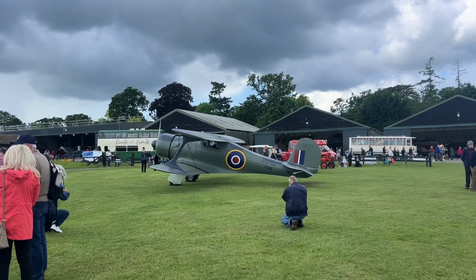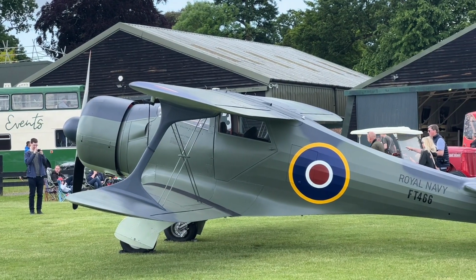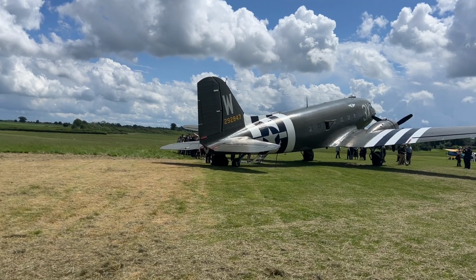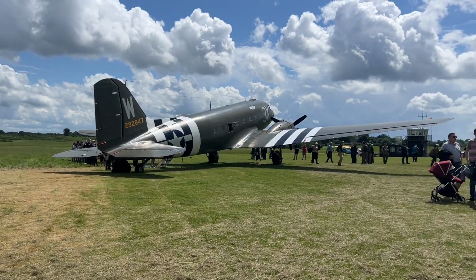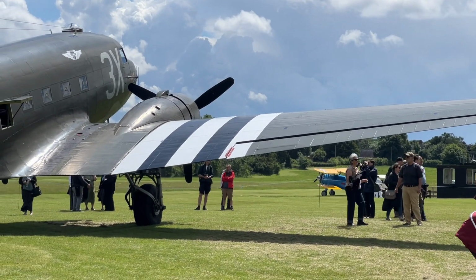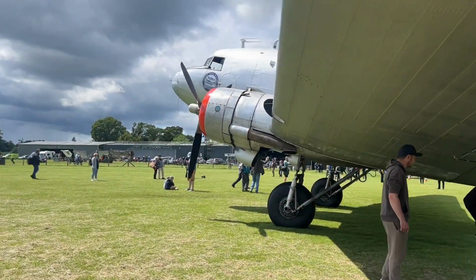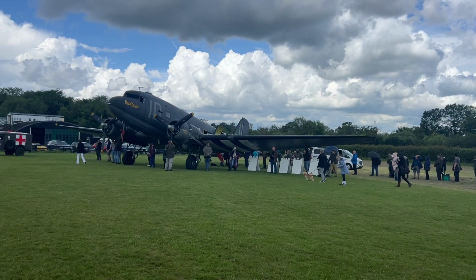Also here at Old Warden we have this lovely Stagger Wing, and yesterday in its place there was a Spitfire Mark V. Some of the aircraft are offering tours through the cabin, so you can see the line that's wrapping around the airplane here. There's a Stearman in the background there, and there's been lots of photographers out, lots of media, and people are just walking all around. They're able to get right up close next to the airplane. Here's a rather familiar English airshow sight.